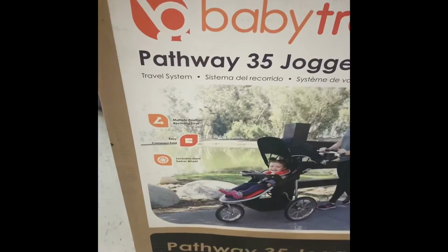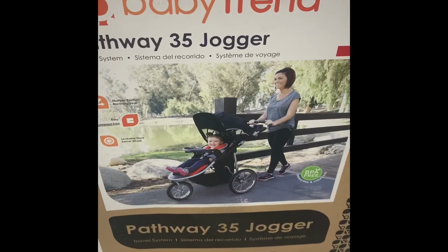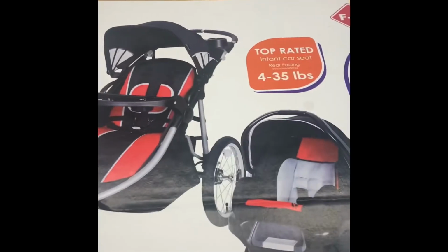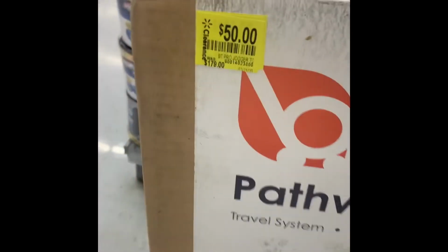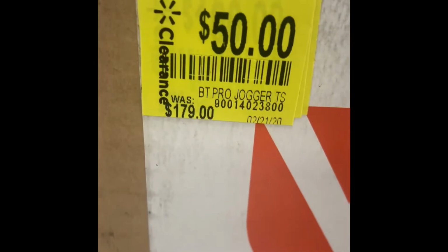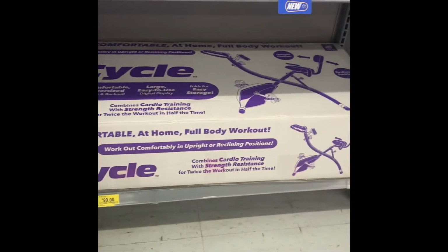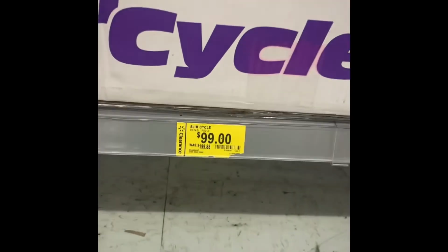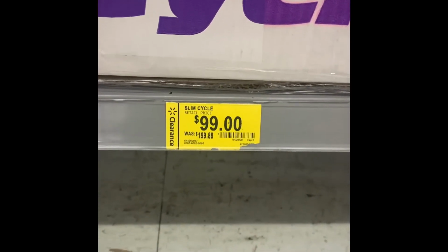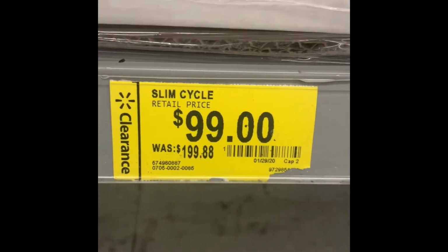On my way to check out, I noticed this Baby Trend travel system with the jogger stroller and the car seat. Looks like a really nice system. It was originally $179. It's now $50. There's the barcode so that you can scan it. And I also noticed this Slim Cycle full body workout. It was $198, now it's $99. Boom. So if you want some workout equipment, you can scan that. So I'm gonna push this to the register and try to load it into my cart.